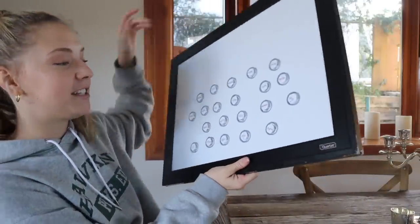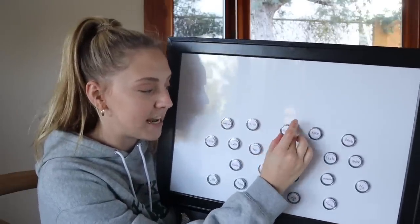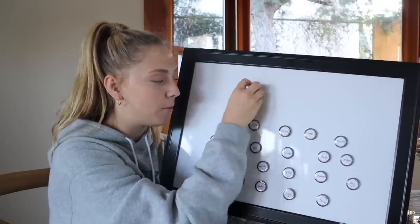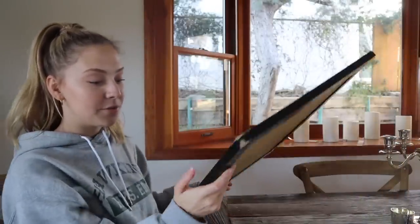What I did is I got a magnet board, a whiteboard with little magnets, and I wrote each girl's name on it and put them in their formation. So if one of them needs to move, I can move them like that and see how it would all play out and who goes in front of who. That's what I'm doing right now.